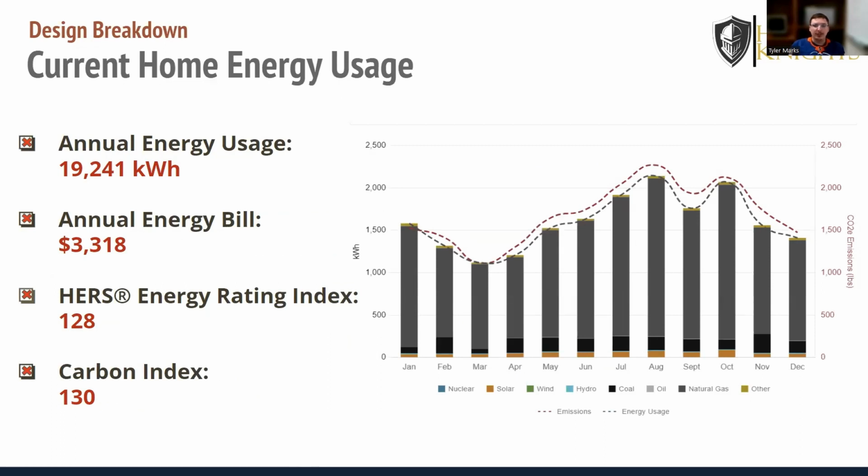The current energy use of the home is shown by month in the graph, with specifically the summer and fall months showing significantly higher energy usage, causing the HERS score to come out to be 128 and carbon index of 130. This is higher than a standard new home, which normally has a HERS score of 100.